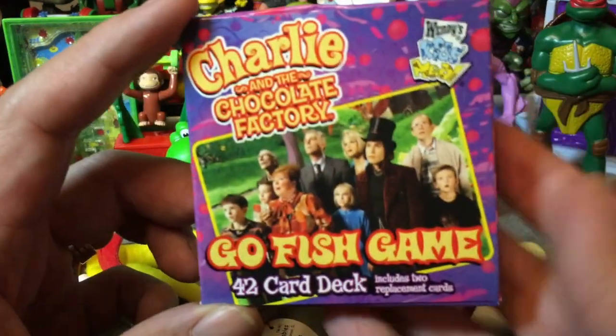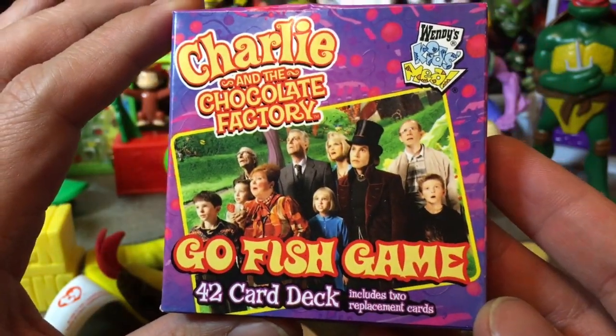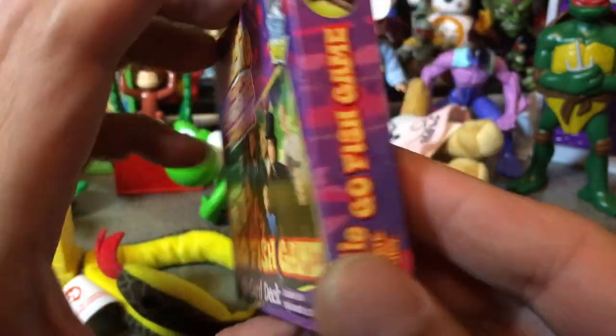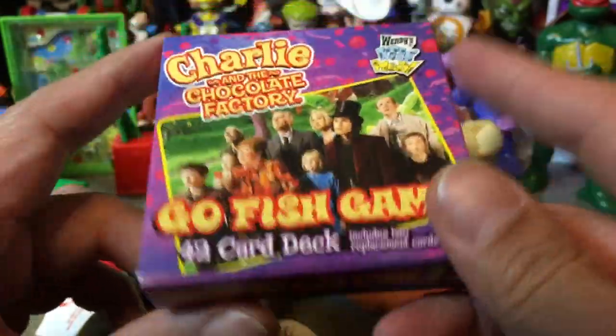Charlie and the Chocolate Factory. I love Johnny Depp in this movie. He plays such an awesome character, and it's such a nice reboot of an old movie with Willy Wonka and the Chocolate Factory. So this is a really awesome Go Fish game, and from the look of the box, I don't think it's even been opened. So I'm really looking forward to checking it out.